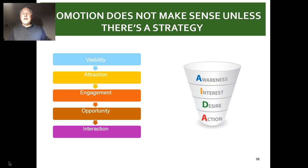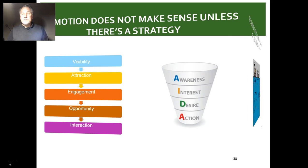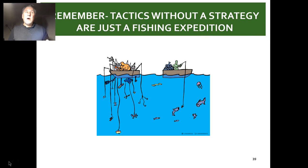So strategy does drive your tactical mix, and there has to be management because you're making an investment. And with that investment, you want a return. And that's what we want to bring to our clients at the end of the day, that strategic thinking. So as they're investing in their advertising, they are getting the maximum return. They can reach their business goals, and they're not just going on fishing expeditions, but are much more focused on who their customers are, their value proposition, how they're going to reach them, how they're going to get the message to them, and how they're going to get them into the funnel.